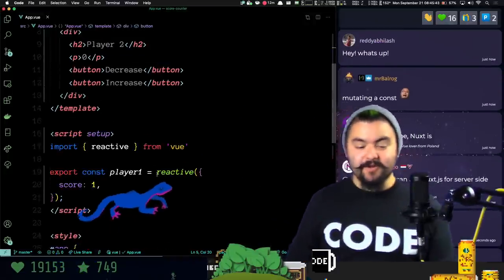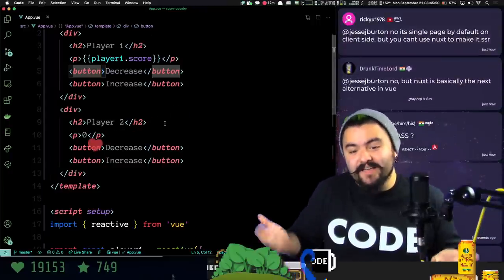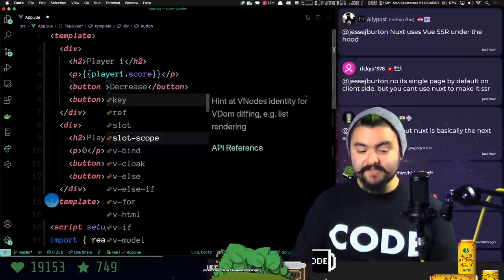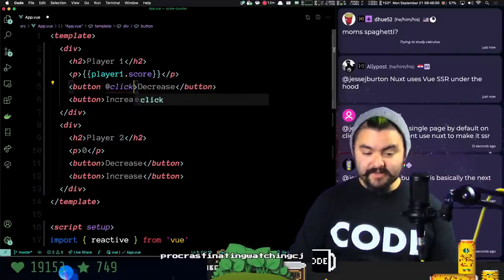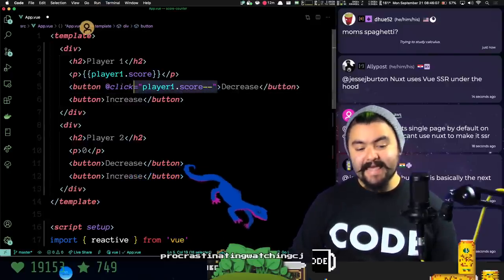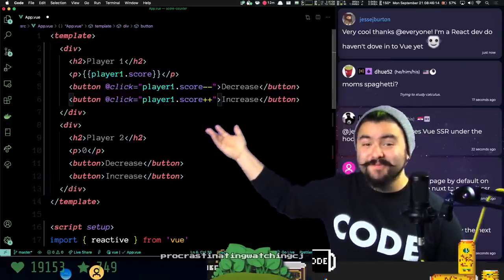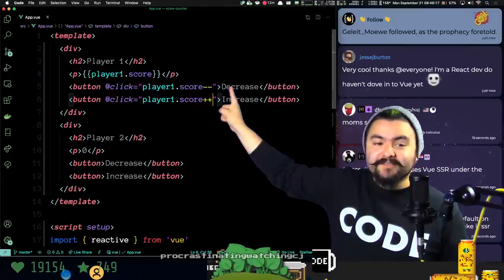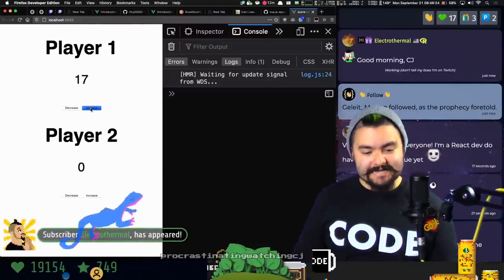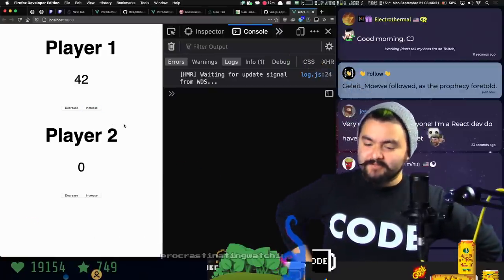But now let's say we want to increase it. Technically, we can just do it inline. Let's just do it inline, and then we'll write some functions. But now that that is a reactive object, right here on this decrease button, I should be able to say when you click this button, player1.score minus minus, just like that. It's ugly. I know. In the real world, you probably wouldn't throw this logic directly in the template. You would want this to be wrapped in some sort of function. But this should work. When we click this button, make it go down. When we click this button, make it go up. There we go. Done. Look at that score. I got a really high score. We're going to go all the way to 42. There we go. Good job, everyone.